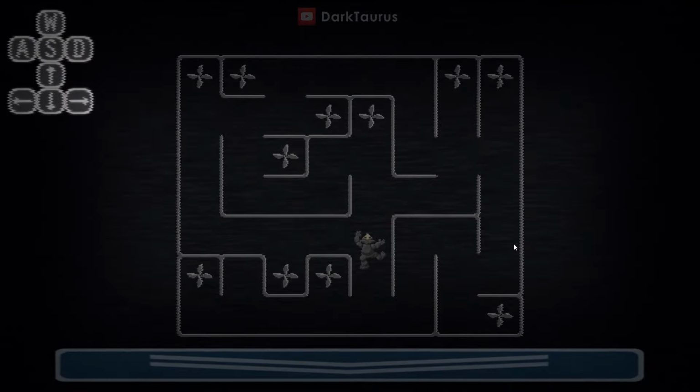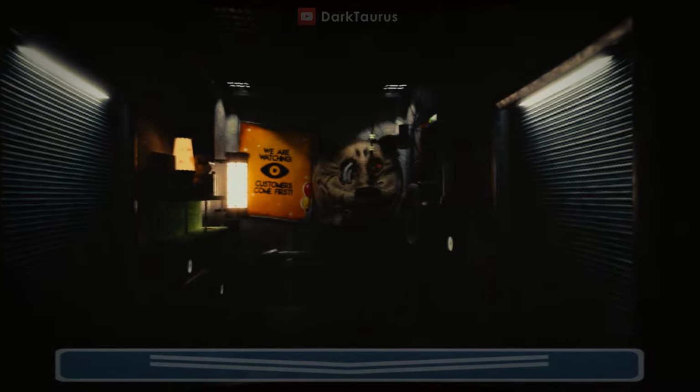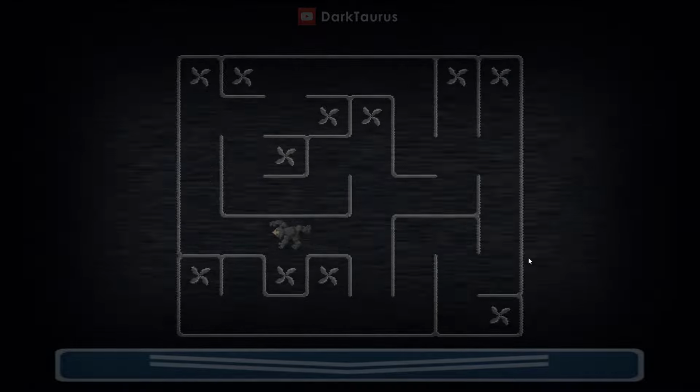Oh no, Mousetrap's stuck in the ventilation. We need to make sure he avoids as many air ducts as possible. Navigate him through the ducts to make sure he doesn't get damaged, and just so you know, you're not alone. Eddie's there too.